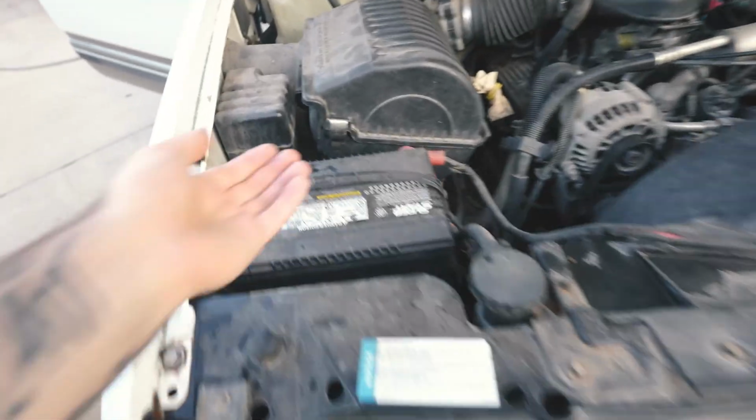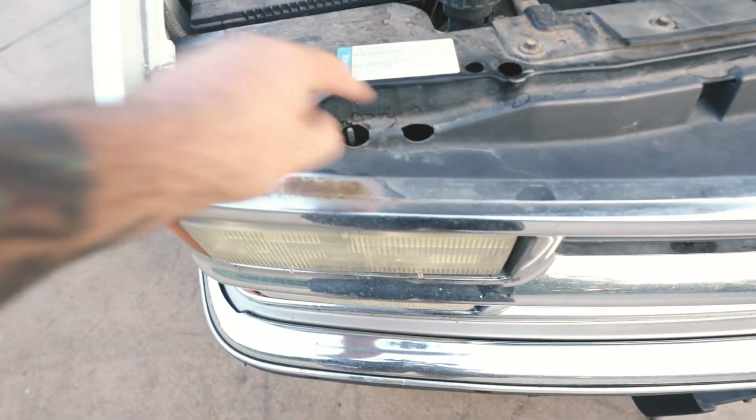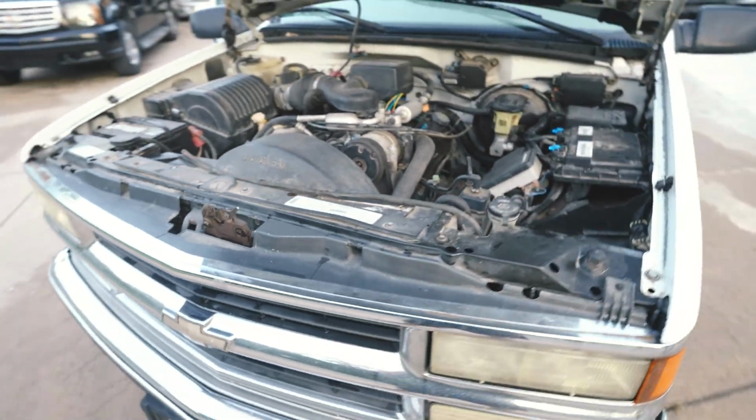The air filter is just a few clips and you can put a new air filter in. The headlights are so easy to change. You just take this out and you take this out and they slip out. Headlight slips out, put it in, boom, boom, put those back in, and you got a new headlight in. I mean, everything on here is pretty dang simple to work on.